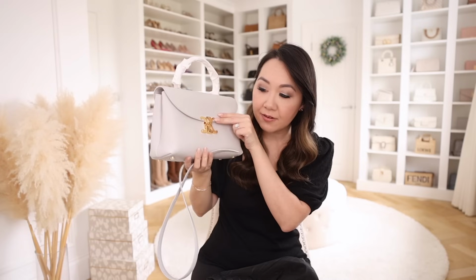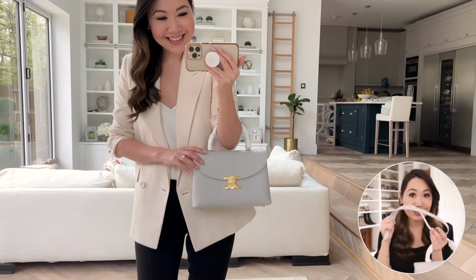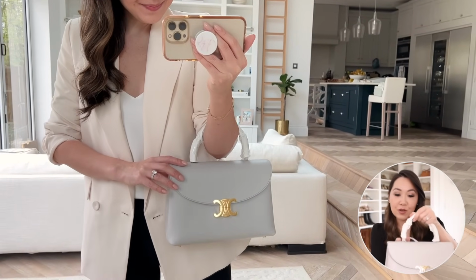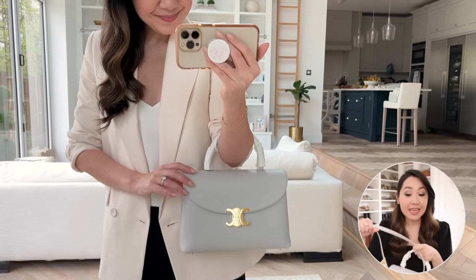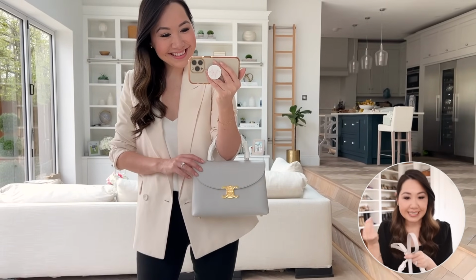So it does close exactly like the Celine Triomphe, so you just kind of have to align it right there at the top, and then you fasten it down, and it does have a really satisfying nice little click. It does come with an adjustable long shoulder strap as well, and then it just hooks on right there at the side. The shoulder strap is actually thinner than I was expecting, so it actually has more of a dainty feel to it.